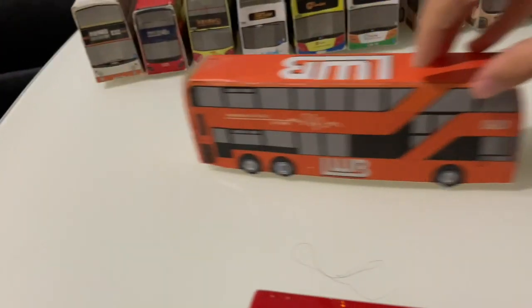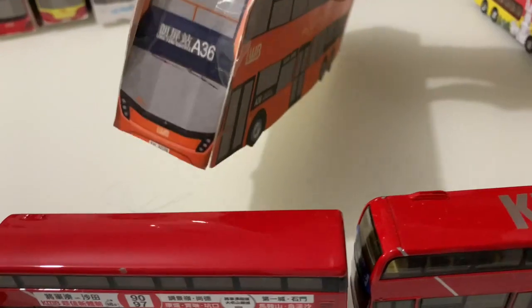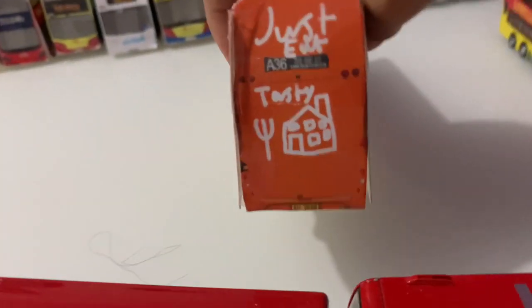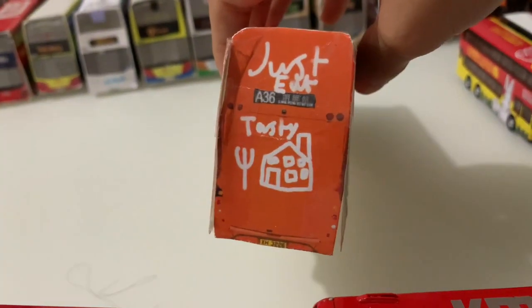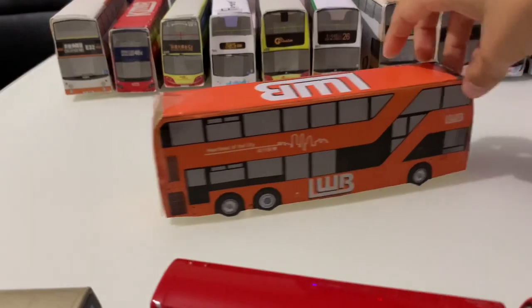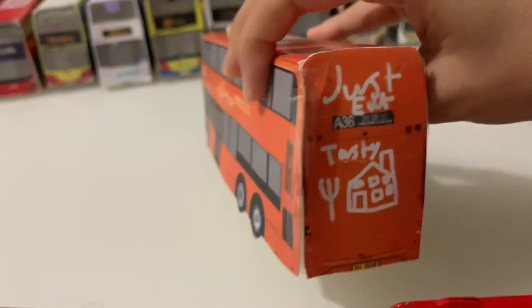And last but not least is the LWB bus of Heartbeat of the City, okay. Now, this one goes to Long Ping Estate. I can't really read it. It's kind of blurred. Okay. Just eat tasty. Oh. Yeah, I got inspired by a photo over here.